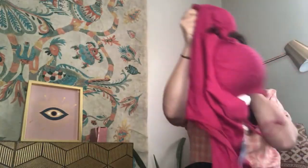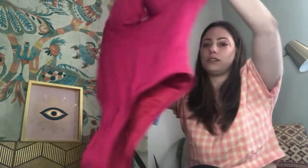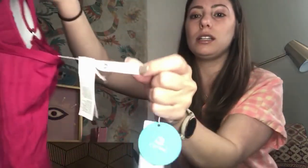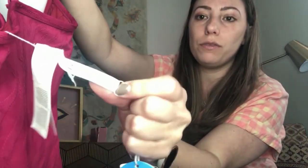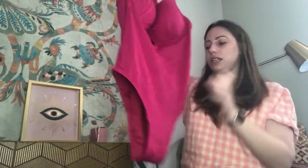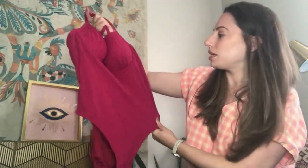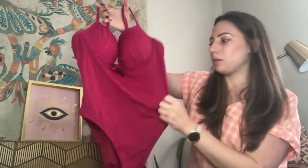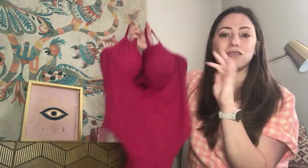Next up, I grabbed this one-piece bathing suit. This is new with tag. This is the brand Cupshe, which I've heard from friends, people are liking the quality of this brand. I haven't tried it on or used it personally, but it does seem like a really nice, high-quality bathing suit for really reasonable prices. I think this retails around the $40 mark.